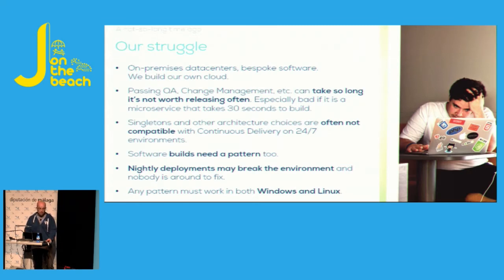The nightly deployments pattern works fine in a daily release cycle or something similar. It doesn't really get along with continuous delivery, where you want to be deploying after every single commit. Nightly deployments usually can break the environment unless you have a very sound pipeline that is able to test and roll back and so on. You're going to be breaking the environment and nobody's going to be around, which is especially bad if you are a company that has development centers in different time zones.